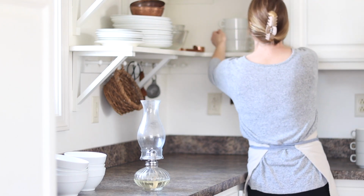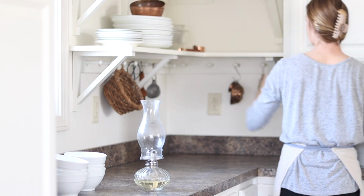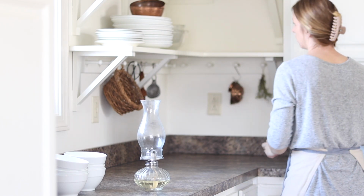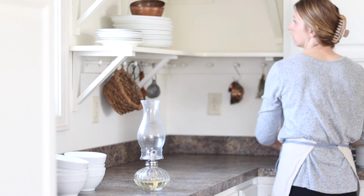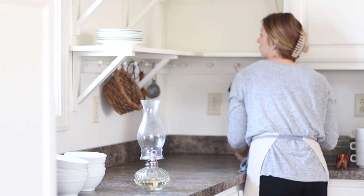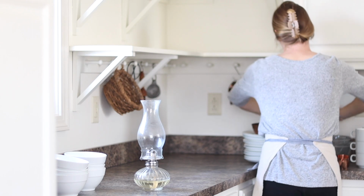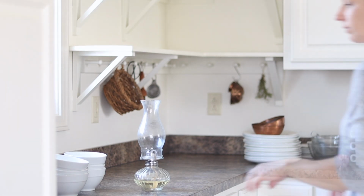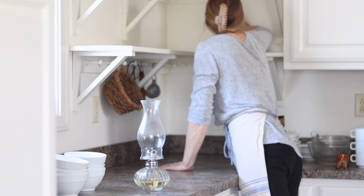Another example of using everyday items as decor is in the winter, I put a surplus of bowls on these shelves back here behind me because we're always eating soup and stew in the winter. But in the summer, that is just not something that we eat a lot of. So I take one set of bowls and put them away and leave only one set up on the shelves. When you think about the functionality of that space, what are everyday items that you can use to be beautiful and to still make the space function the way that you need it to?